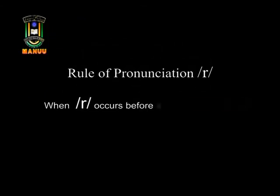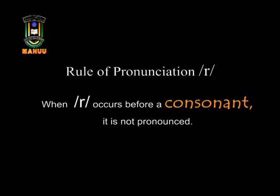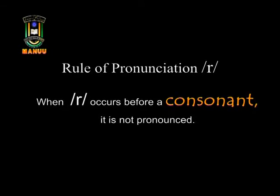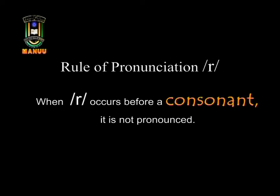And the other important one is r. There is a big doubt. When you listen to an American speaker, they always say r. But when it comes to a British speaker, they never pronounce it. But there are certain rules which one has to understand. When r occurs before a consonant, it's not pronounced. I said if r occurs before a consonant.